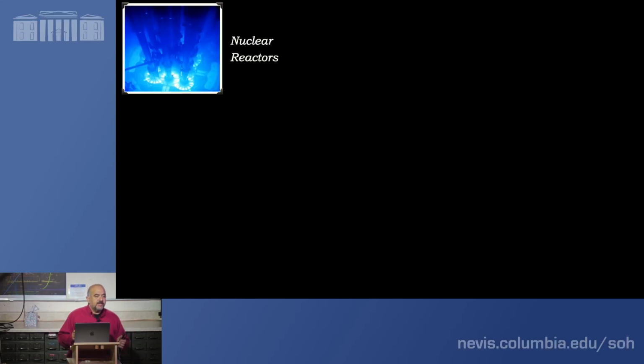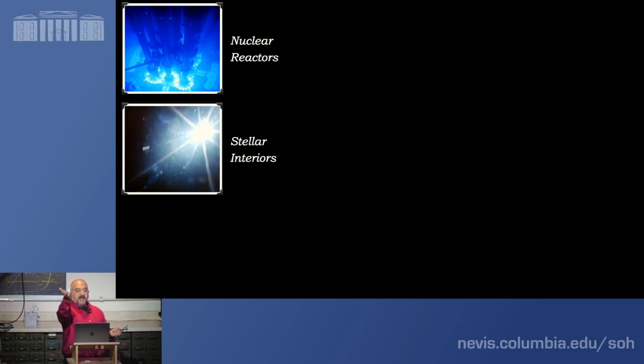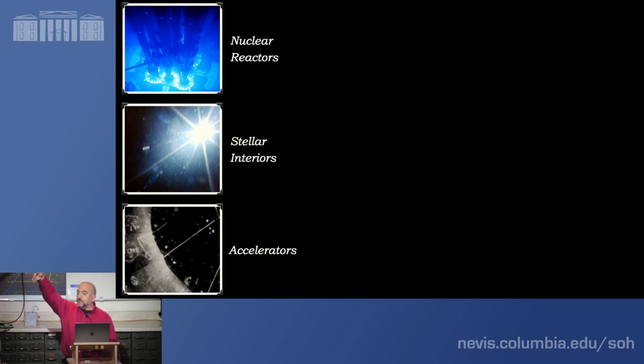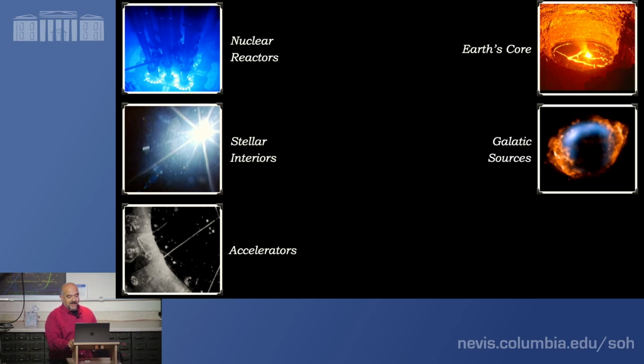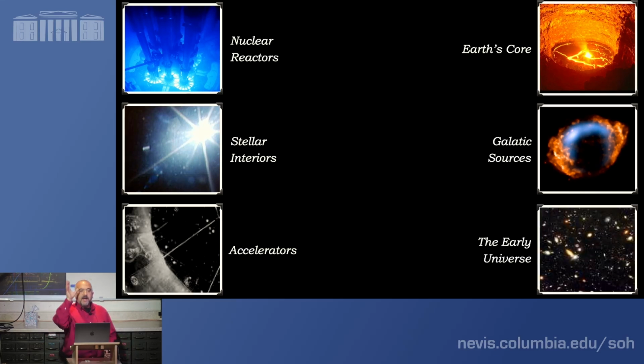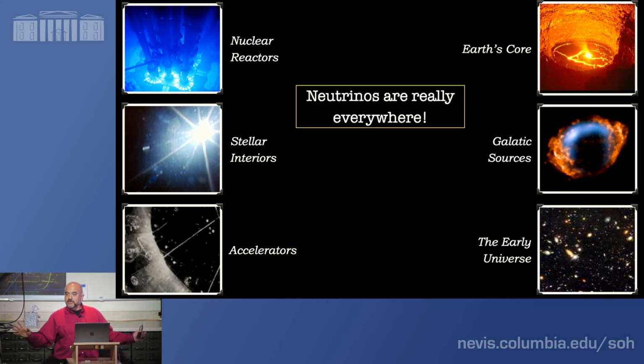And it turns out that the universe is absolutely filled with neutrinos. So, at the center of nuclear reactors, you make neutrinos. Inside the stellar core, including our sun, you produce neutrinos. There are accelerators, some of which in this complex, old ones that are dismantled, that produce neutrinos and still do at other experiments. The center of the Earth makes neutrinos. Distant galaxies produce neutrinos. And in fact, at the very beginning of the universe, there was a lot of light and there were a lot of neutrinos. So the neutrino scape is everywhere. They're really all around us.